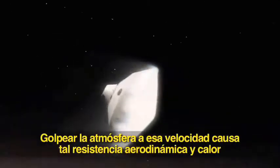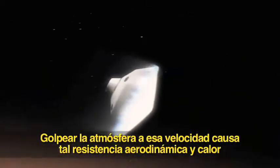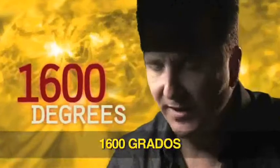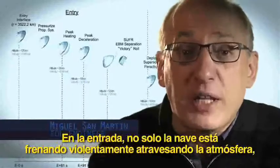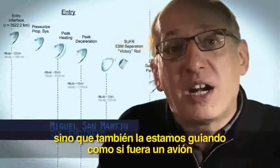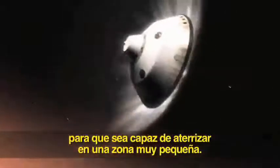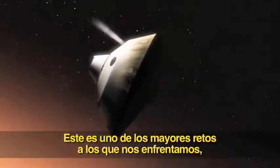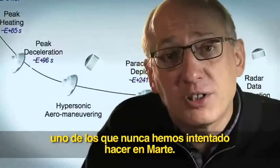We slam into the atmosphere and develop so much aerodynamic drag. Our heat shield heats up and glows like the surface of the sun. 1,600 degrees. During entry, the vehicle is not only slowing down violently through the atmosphere, but also we are guiding it like an airplane to be able to land in a very narrow, constrained space. This is one of the biggest challenges that we are facing, and one that we had never attempted on Mars.